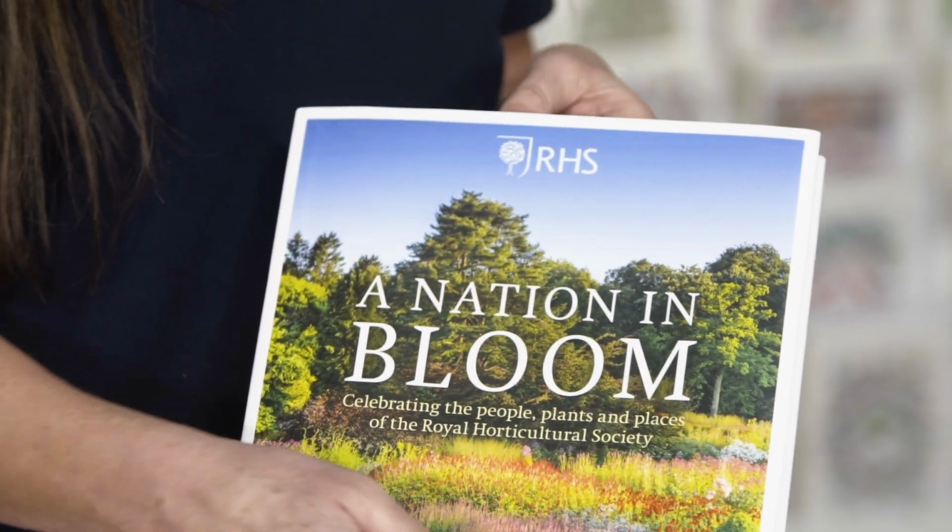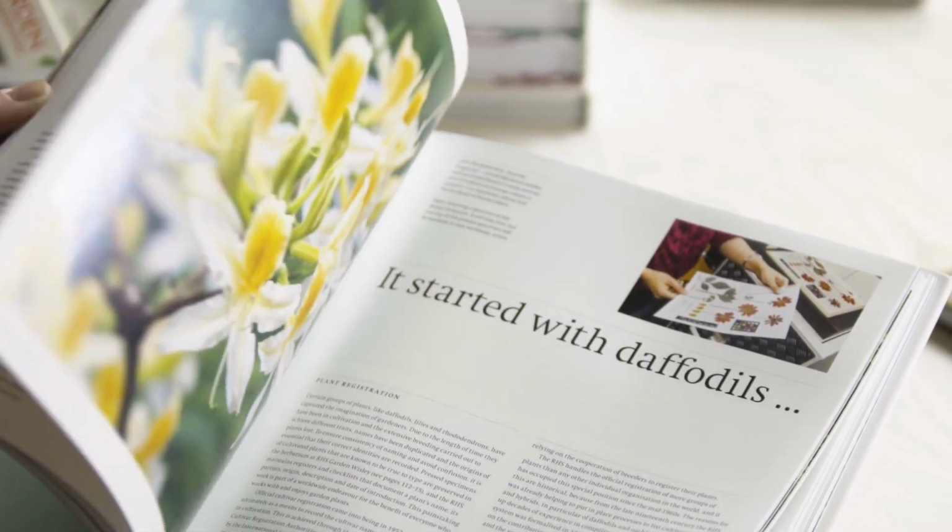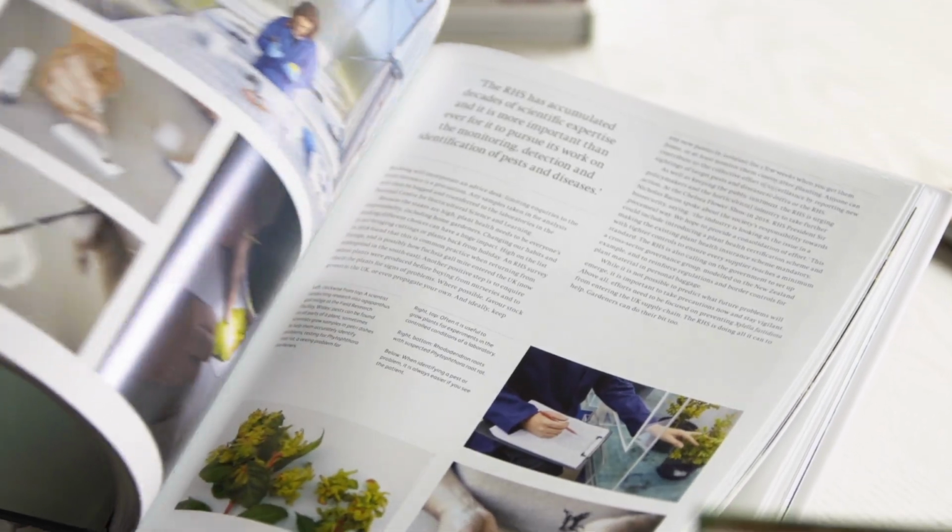If you want to learn more about the RHS, this is the book for you. A Nation in Bloom by Matthew Biggs is a beautiful coffee table book full of amazing images and lots of information. The RHS is the best of gardening and this book presents the best of the RHS.